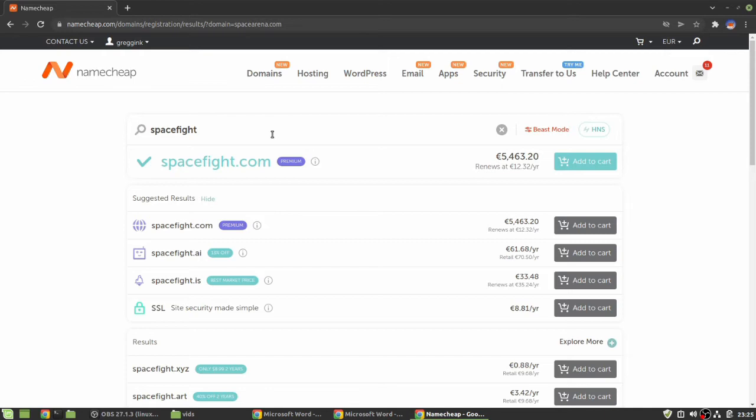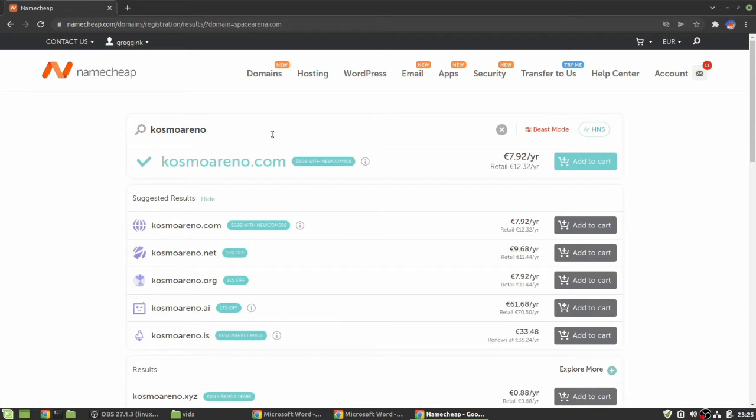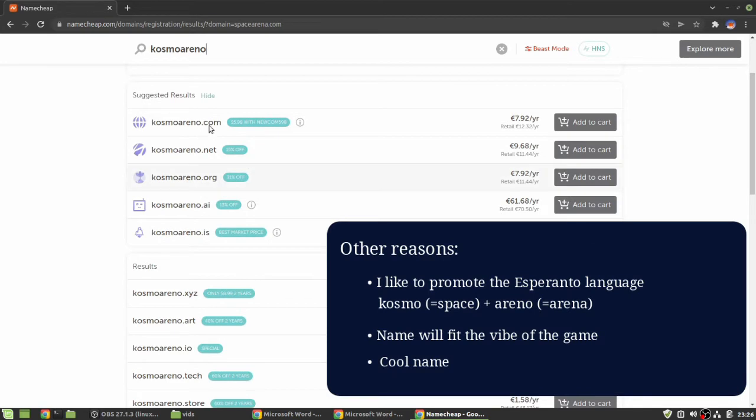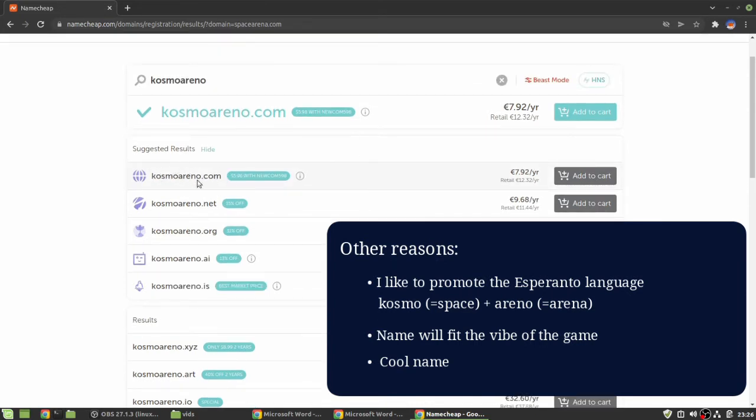So I'm going to try to very intelligently choose a domain name here. And what I've decided I'm going to use is Cosmo Arena. The reason I'm going to choose that one is because, number one, it's a fairly affordable one with .com. I think people prefer .com to .xyz. I don't know, do people care that it's .com? I think people tend to take a .com domain more seriously and gravitate more towards that. I think there is that psychological factor there, I'm not sure. But anyway, that is what I'm going for.